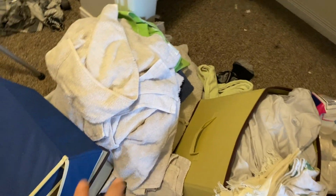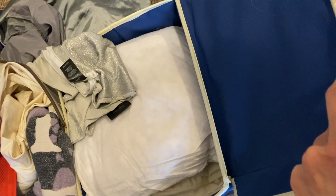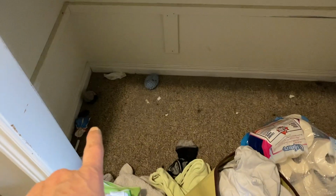So I had removed all the sheets. They're over there. And then these two baskets have sheets. I have tablecloths, seasonal kitchen rags, towels, more sheets and pillows and all sorts of stuff. Look at the mess at the bottom. That has to get vacuumed and cleaned.